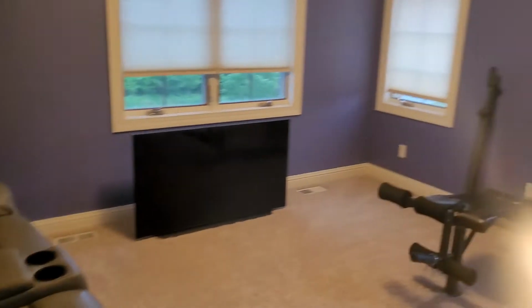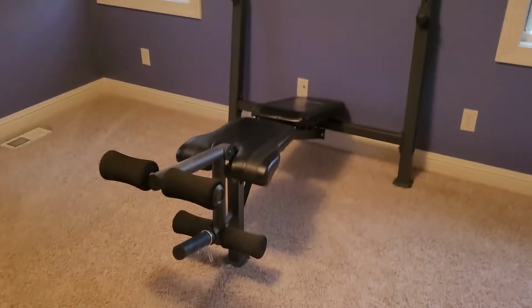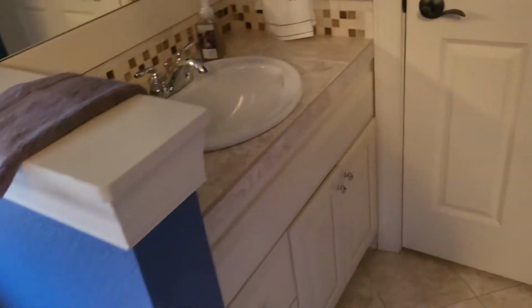This room was the original room I picked for Two Brothers Play, which we did one episode of. And then I decided I wanted a bigger room for it. So now this is just a spare bedroom that doesn't have a bed in it yet. We'll work on that. It's got a sink here. Nice sink. And then a bathroom. Toilet, shower. And then another sink.